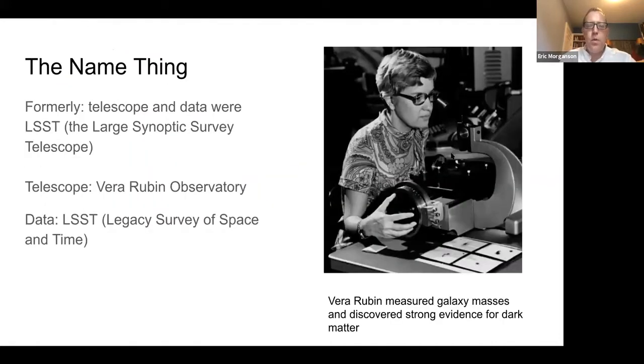Oh, sorry. One thing, I wasn't able to log in for the first 20 minutes, so I don't know if this has been covered, but there's a little confusion on the name. Formally, this telescope and the data it makes were called LSST, the Large Synoptic Survey Telescope. You might hear a lot of scientists who've been around this for 10 years revert to that. Right now, the telescope is called the Vera Rubin Observatory, but the data it makes is still called LSST, but now that's the Legacy Survey of Space and Time.